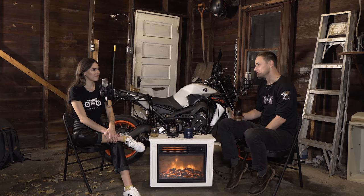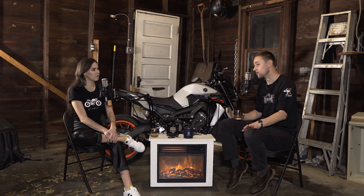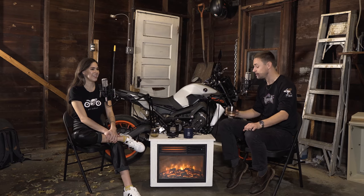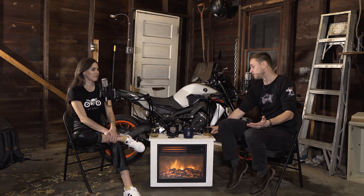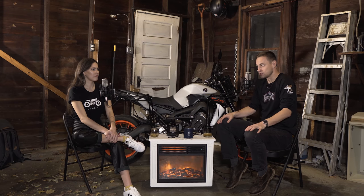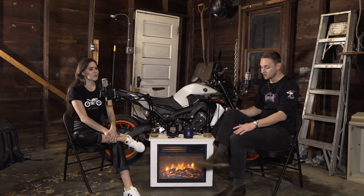B is B. You can ride. That's why I don't like to tell newer riders don't get this or get this. You get whatever you want. But when it comes to suggestions, I would suggest not to get this. However, if you do get this and you ride in B mode, it's just a regular motorcycle. It truly is. That's what I say to people.